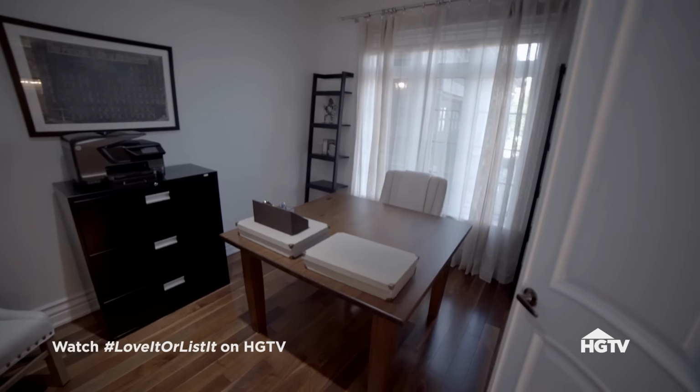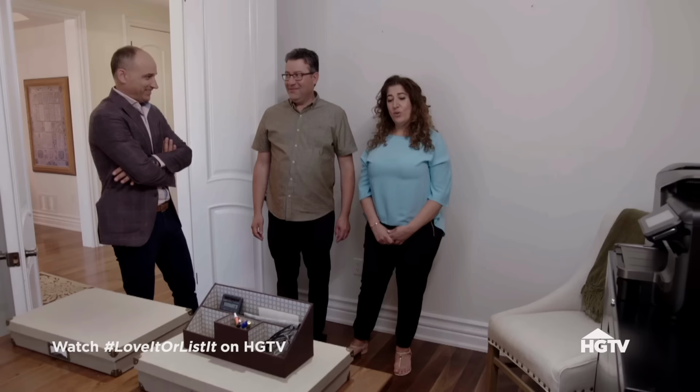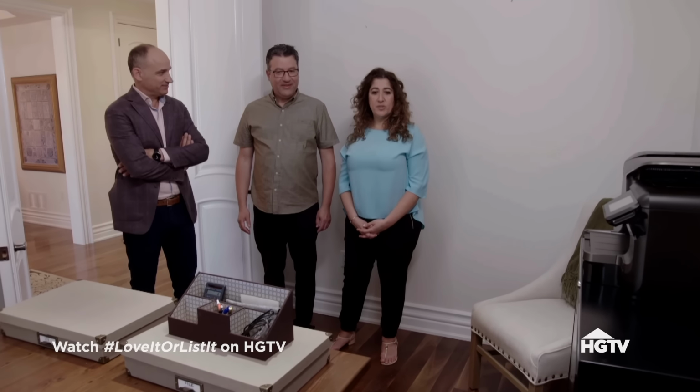Your private office. Wow. Yeah, this is very nice. Oh, and I like the high ceilings. Look at that. You can make some good decisions in here, I tell you. Look at this. Well, actually, this would also be a really nice room to put the piano. Well, there's other opportunities for an office space.